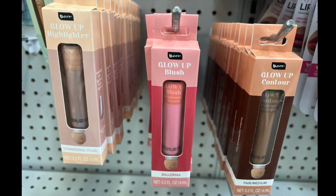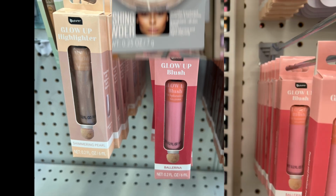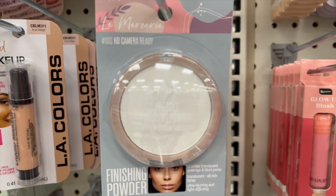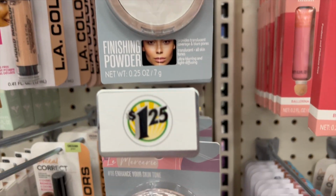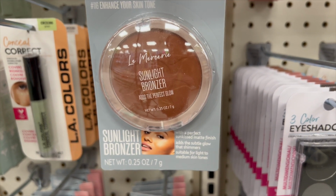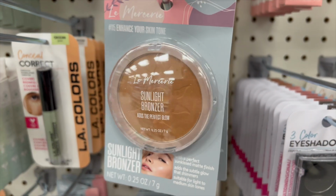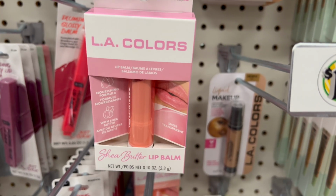Then we come up with all this glow up blush. Dollar Tree always has so many different beauty items. If you are a makeup girl, Dollar Tree might be a place for you to go, especially if you are on a budget, right? Let me know if you're a budget makeup girl.